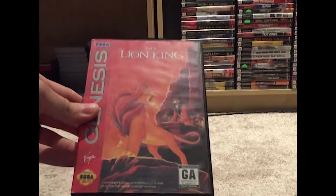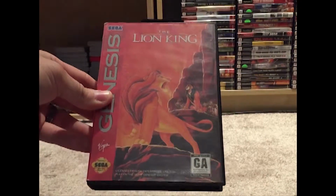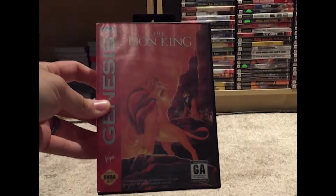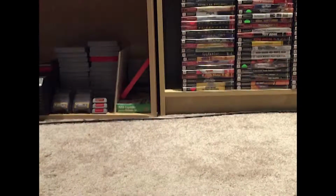Lion King, the non-cardboard box version. So if anyone can tell me what the difference is between the cardboard box versions and the plastic box versions, please tell me. Not a big Sega fan, so maybe someone can enlighten me. Again, please leave the comments.